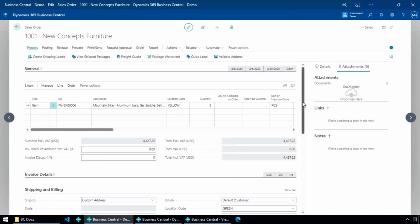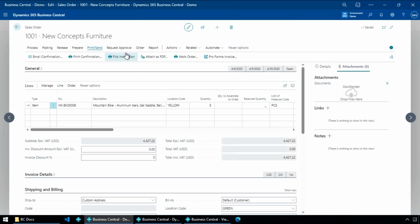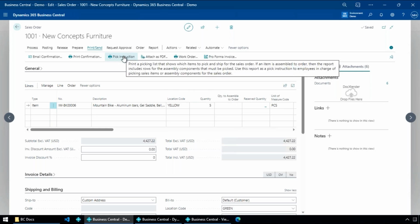All right, so now we've sent this off, customers come back with a PO or whatever we want to attach to this thing. And now what we want to do is we're going to go out and ship this thing. We're going to print out a pick ticket or something like that, or maybe we need to go in and do some planning and buy these items before we sell them, or whatever we need to do. But first thing I'm going to do is actually go out and print something out. I'm going to go out and print out a pick instruction for this product, or maybe print out a production order or something like that.